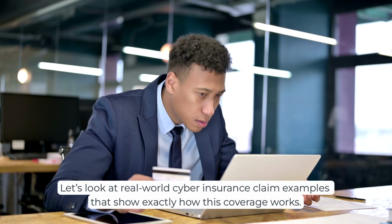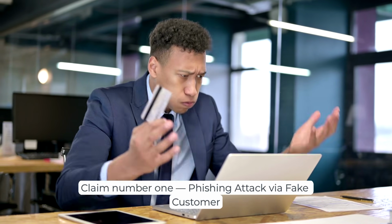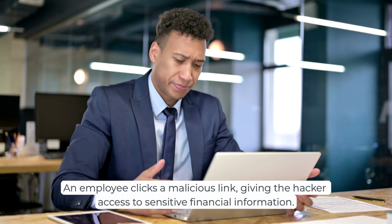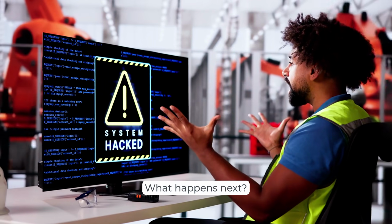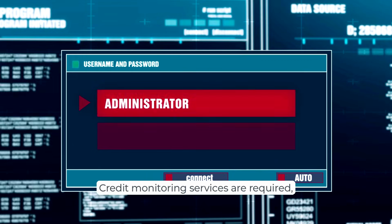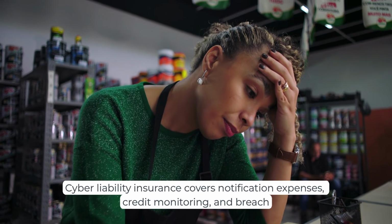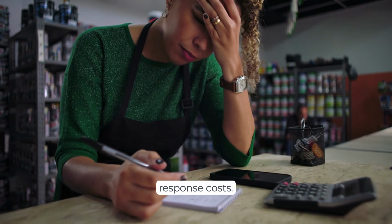Let's look at real-world cyber insurance claim examples that show exactly how this coverage works. Claim number 1. Phishing attack via fake customer. A hacker pretends to be a customer and sends a convincing email. An employee clicks a malicious link, giving the hacker access to sensitive financial information. What happens next? Client data is compromised. Customers must be notified. Credit monitoring services are required. Legal and compliance costs escalate. Total cost: $500,000. Cyber liability insurance covers notification expenses, credit monitoring, and breach response costs.